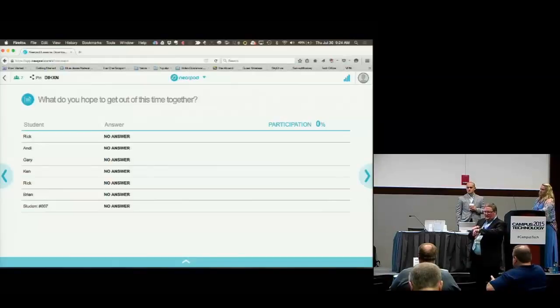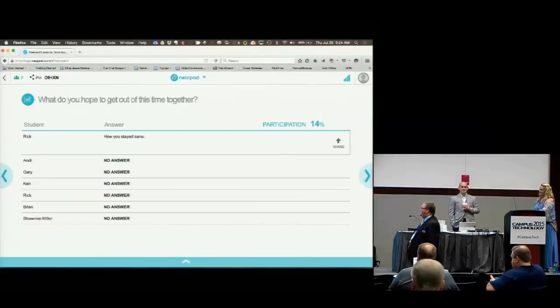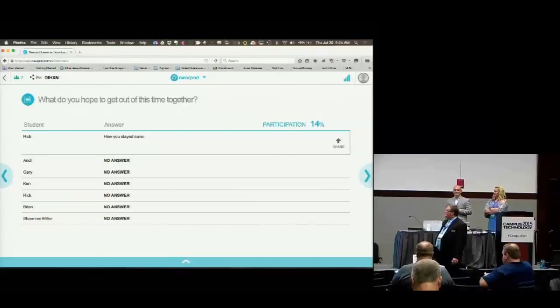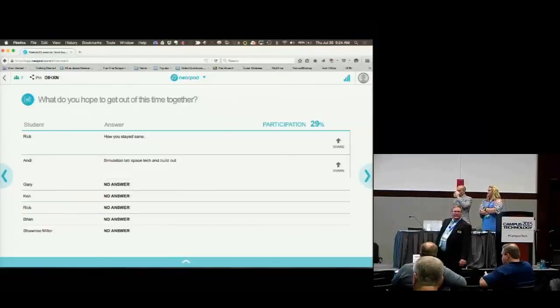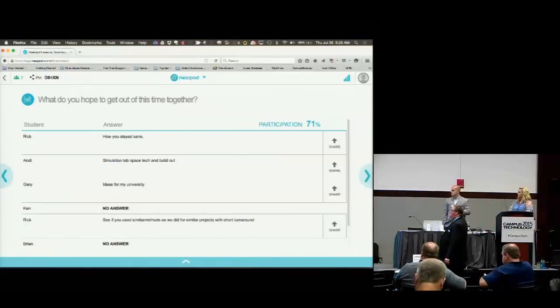I'm wondering about the Wi-Fi in here, maybe a little slow. If so, we'll just go on. What would you like to get out of this? That's a good one. It's also debatable. There are two assumptions in that question. Simulation, lab space, tech, and build out. Okay. New info.